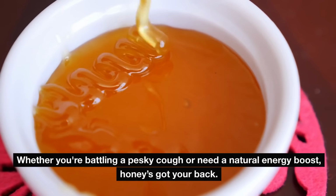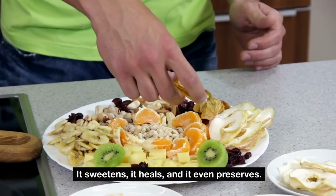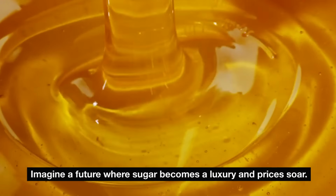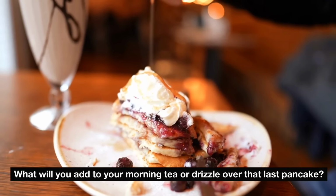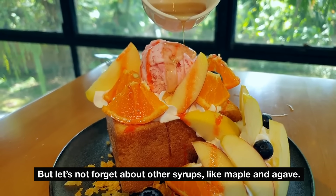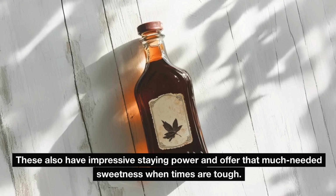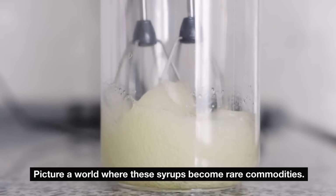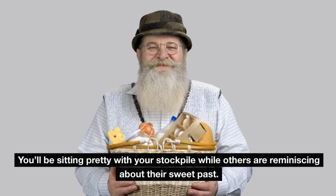Whether you're battling a pesky cough or need a natural energy boost, honey's got your back. It sweetens, it heals, and it even preserves. Imagine a future where sugar becomes a luxury and prices soar. What will you add to your morning tea or drizzle over that last pancake? Honey will be your go-to, but let's not forget about other syrups, like maple and agave. These also have impressive staying power and offer that much-needed sweetness when times are tough. Picture a world where these syrups become rare commodities. You'll be sitting pretty with your stockpile while others are reminiscing about their sweet past.